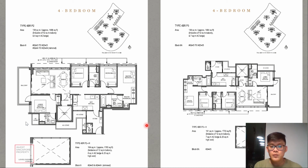So once again, I've come to the end of my 4-bedroom premium analysis.